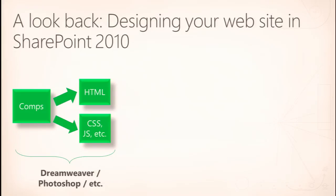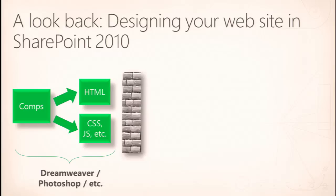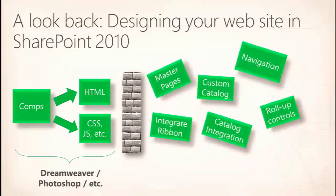And that's always been the process, and frankly, that's true of really any CMS and most design projects in general, right? That's your plan, that's in effect your visual prototype. But here's where it started to get sad. There's this brick wall over which you would throw those things, and you'd have to create master pages, page layouts, you'd have to figure out where to put the ribbon, you'd have to do all of those processes to effectively rebuild or recut all of that work.